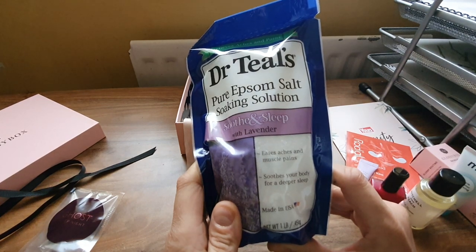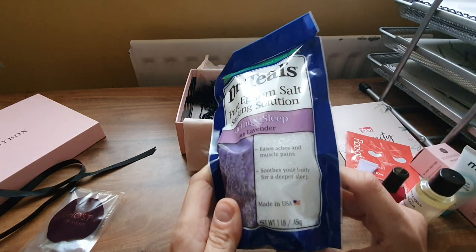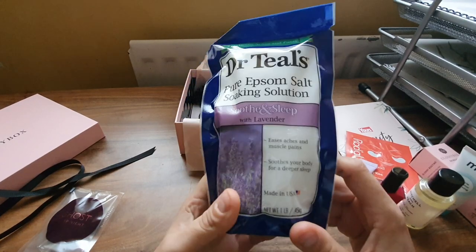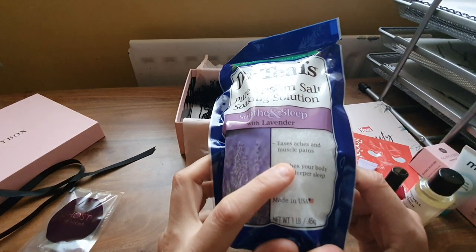Eases aches and muscle pain. Soothes your body for a deeper sleep. Made in the USA. And it's £1. And they're very fine, the ones that I used in the past, they're like rock salt size. These are fine.